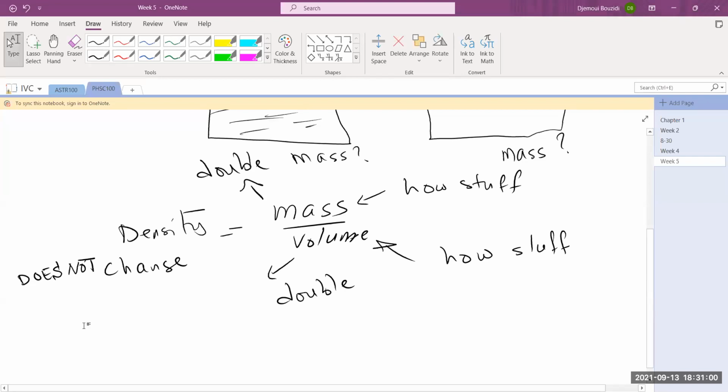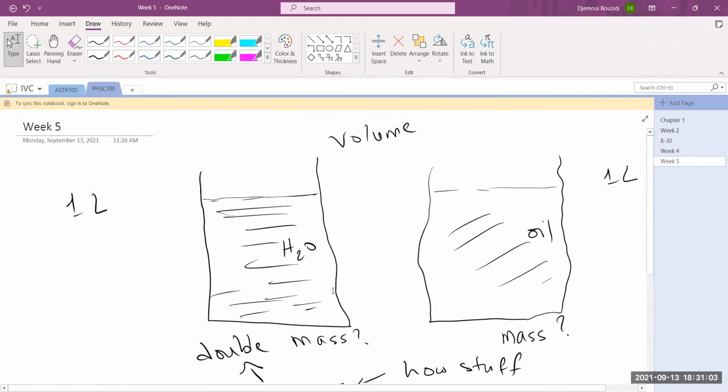I'm using the wrong mouse. I'm sorry. Here is the mouse. I need to get this mouse out of the way because it's confusing.